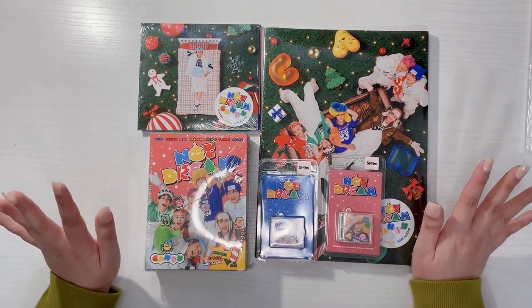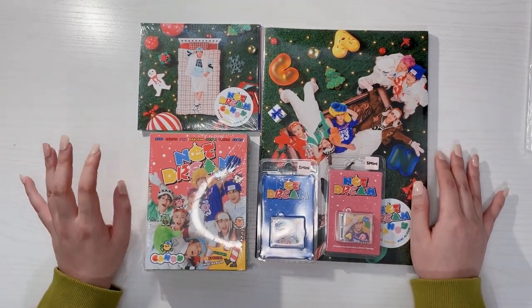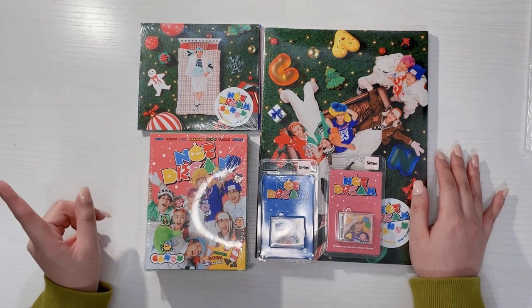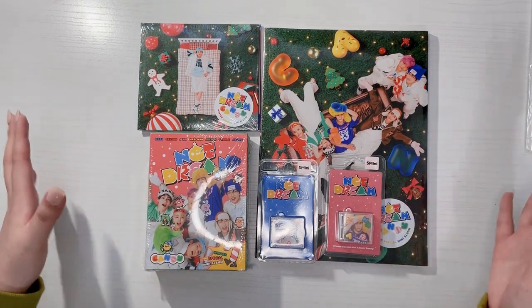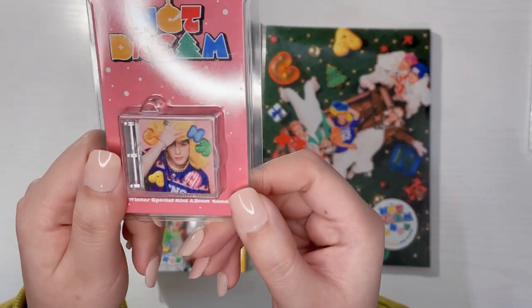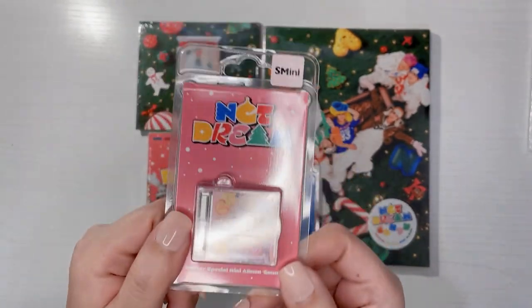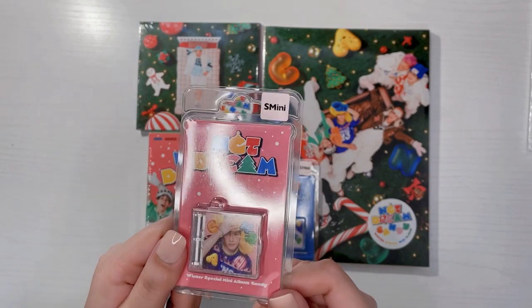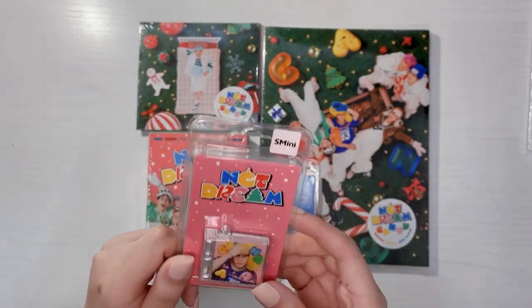And I do collect Mark for Dream. Occasionally I'll collect Jeno or Jimin. But this time around I decided not to. And for this one, I did get Jeno's S mini album, but this is for my friend, so I'm not gonna open it.